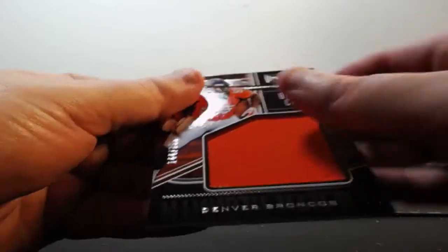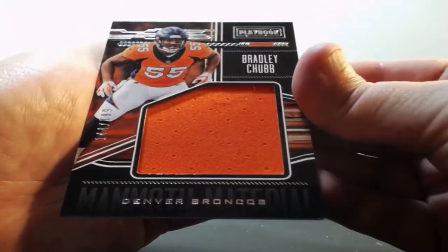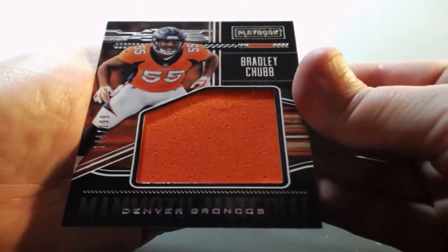This one is not going to be like that. There's some hot rookies in it. Alright. Mammoth material out of 199 for the Broncos. Bradley Chubb. Out of 199, Bradley Chubb for the Broncos.